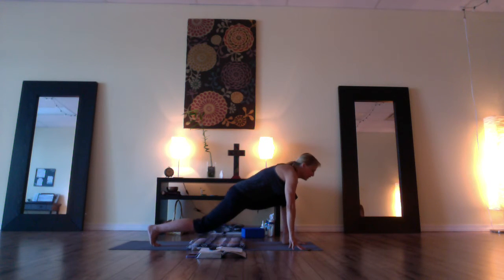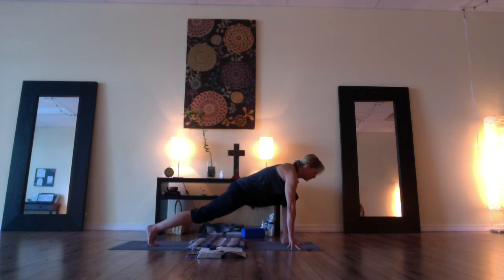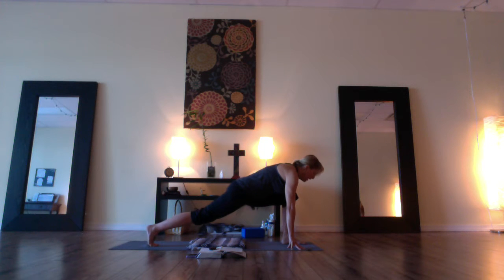Tuck your back toes, we're going to lift the hips. Now fire the heel for the back wall. On your exhale, we're going to bend the right knee and touch it down, but don't rest it there, just touch it. Inhale, lift it up. Exhale, touch it down. Inhale, lift. Exhale.